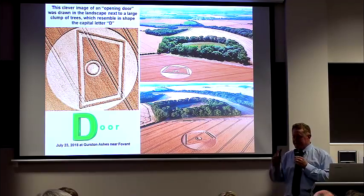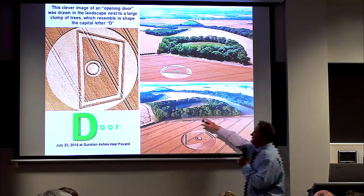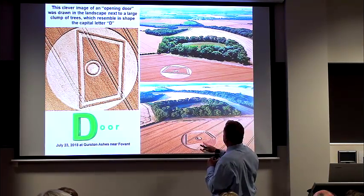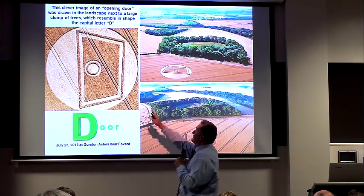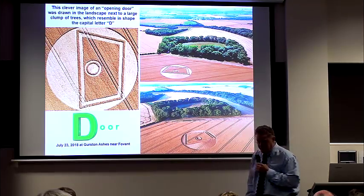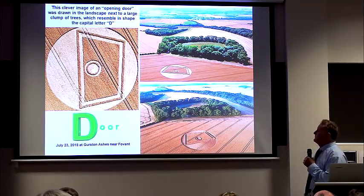I looked at that, so I can interpret that one quite easily. Here's a big letter D, and next to it is the door. Kirsten Nash's door. And you can see it shaped quite nicely. That's pretty cool, isn't it?